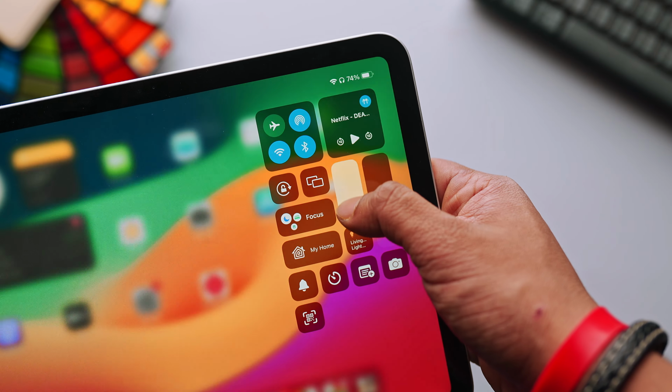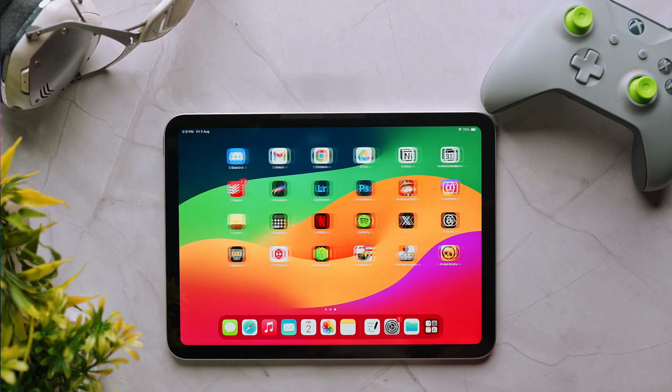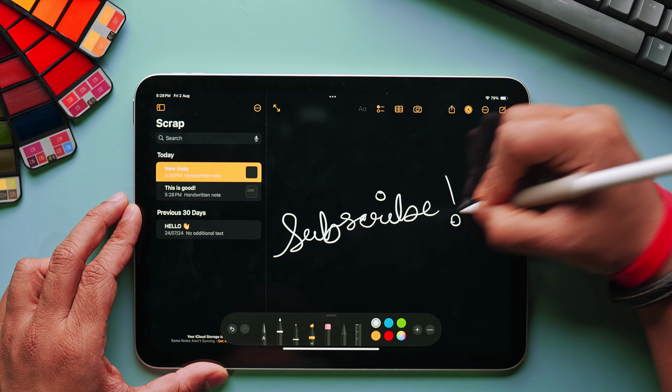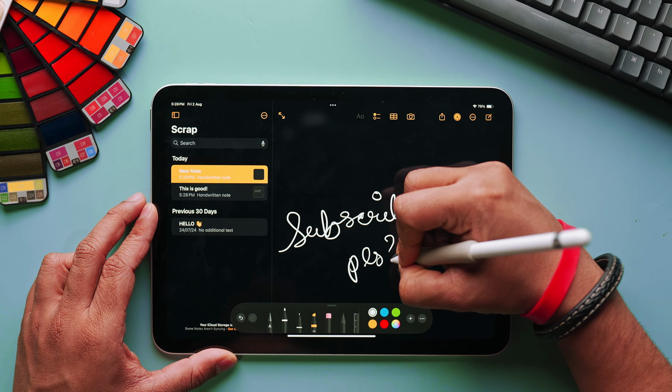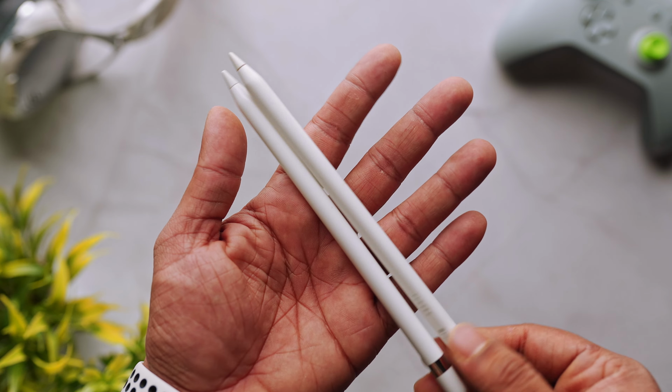in high settings. It comes in 2 storage variants, 64 gigs as well as 256 gigs, paired with 4 gigs of RAM. Unfortunately, there is no sweet spot of 128 gigs, and this can be a major deal breaker for many people. It supports the first gen Apple Pencil, and while it works fine for casual note-taking and sketching, it's not as advanced as the Apple Pencil 2, and it also supports the USB Type-C Apple Pencil as well.